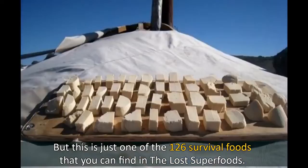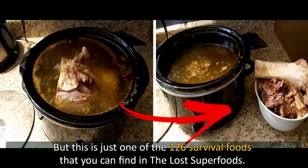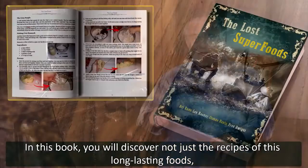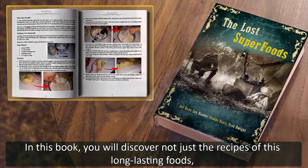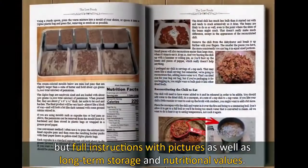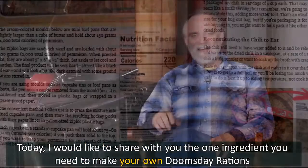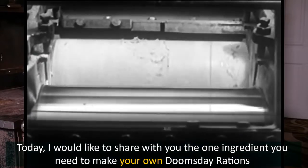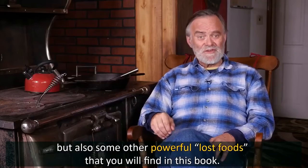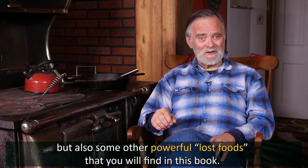Yeah, they're good. But this is just one of the 126 survival foods that you can find in the Lost Superfoods. In this book, you will discover not just the recipes of this long-lasting food, but full instructions with pictures as well as long-term storage and nutritional values. Today, I would like to share with you the one ingredient you need to make your own Doomsday Rations, but also some other powerful lost foods that you will find in this book.